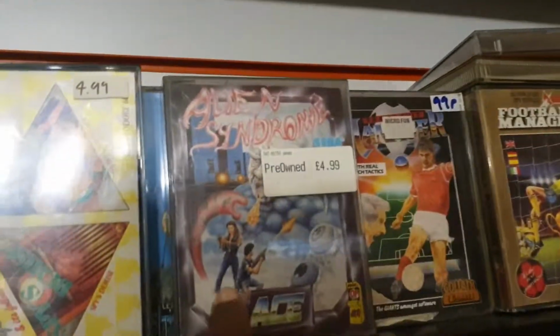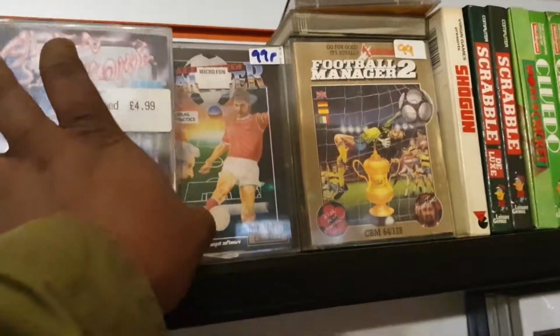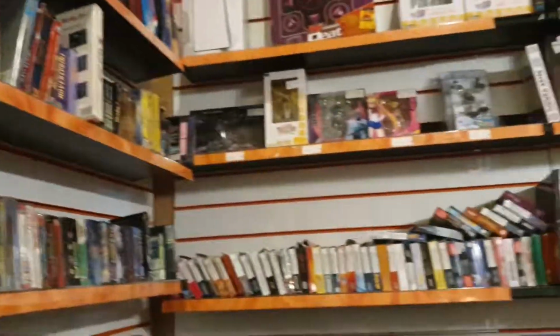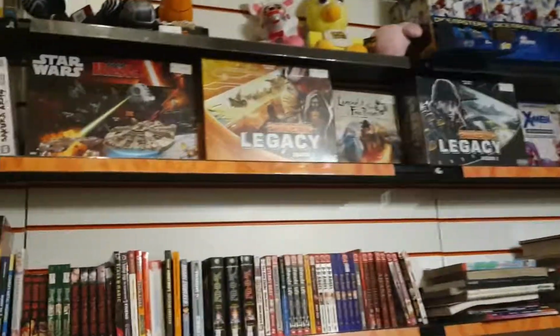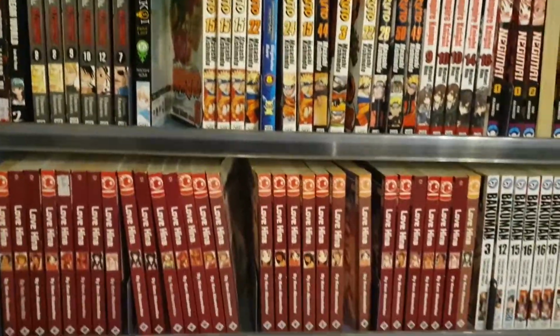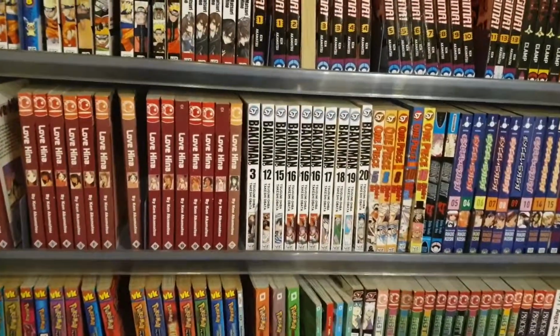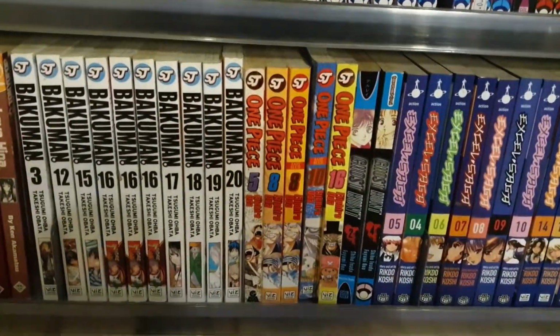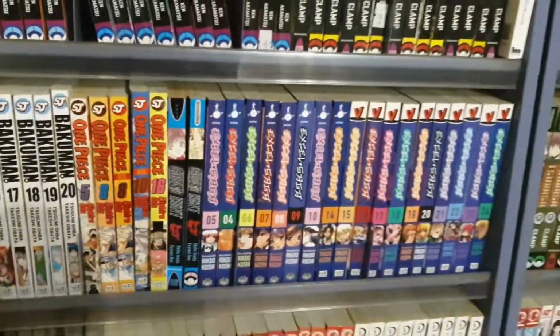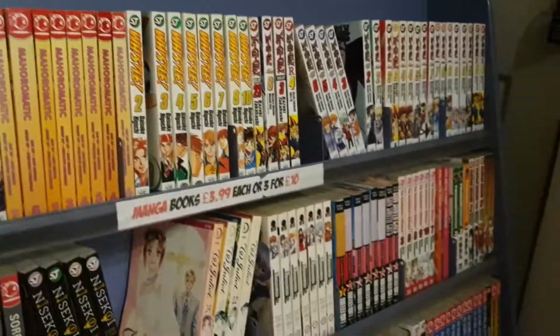This is the first part. This is kind of the entrance section where they sell retro games and consoles and whatnot. I do believe they sell some modern stuff, but it's very interesting to see stuff like the Star Wars over there, Risk. As you can see, you've got some mangas, stuff like One Piece. Small collection, but it's a decent selection. Yeah, it's all good stuff.